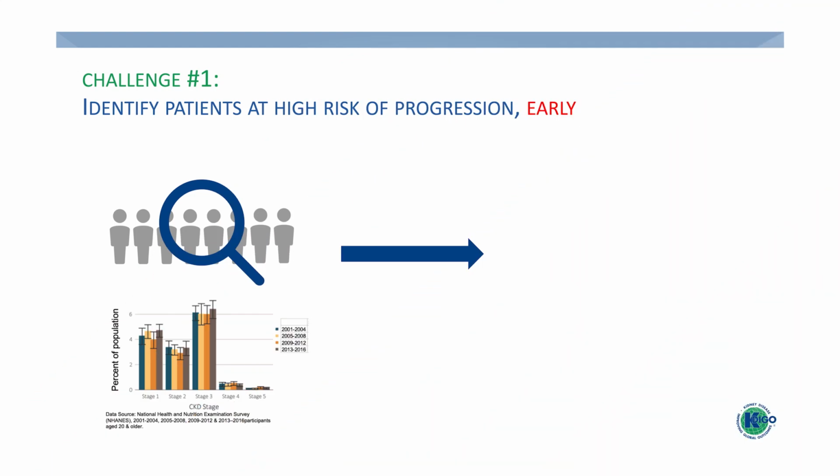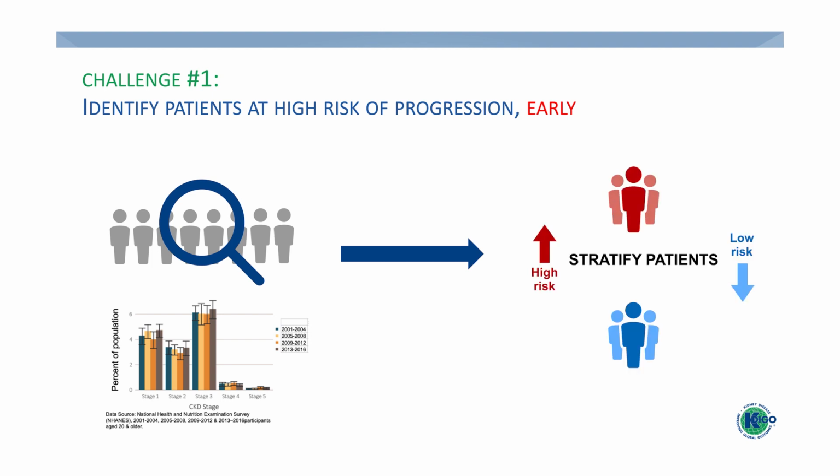So let's start with the challenges. We know that not every patient with CKD will progress to the most advanced stage or to the end stage of kidney disease. And we also know that if we start treating those patients at high risk early, this makes a difference. But the challenge here is how to identify those patients at risk at a very early stage. So we're not doing a good job there.